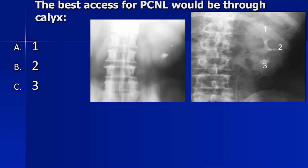The first would be for this patient here with a large lower pole stone, another secondary stone here in the middle calyx. Which of the calyces do you think you would prefer to go to, this one, or this one, to get your percutaneous access?